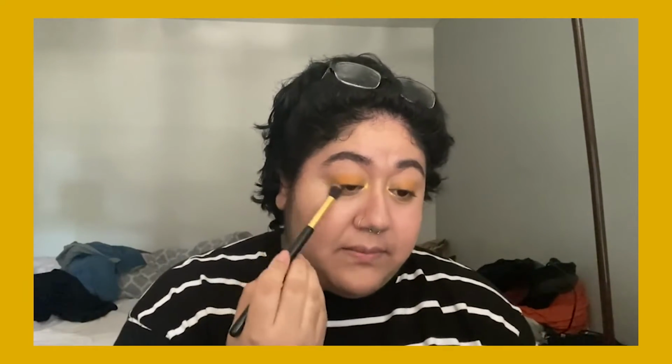If you don't, you don't have to, but I'm just going to take a bigger, fluffy brush, blend into the crease, and blend the lower lash line just a little bit. If you want, of course, you can wing it out, blow it out, make it nice and smoky. But honestly, I used to not like looks like these because I always felt like I had to have eyeliner or mascara on. But honestly, you can stop here.